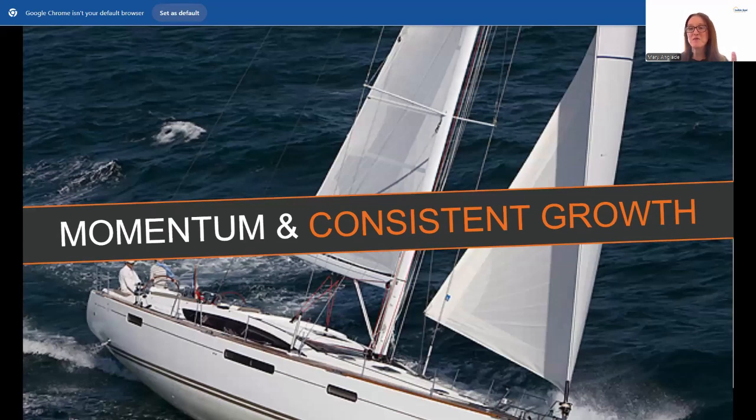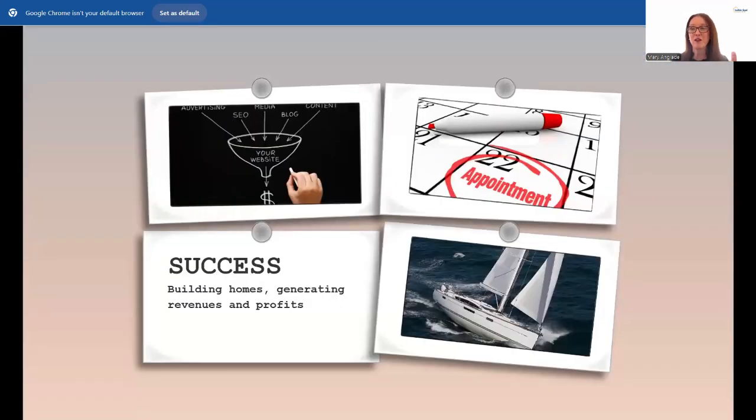You've got momentum and you're growing and you're reaching your goals and you're meeting your objectives. And it's success, right? I think this is also a good time to ask yourself, why do you want that? Are you okay with stagnation? Are you okay with not growing? Are you thinking you're going to close your business down? Or do you want to grow? Maybe you want to make more money. Maybe you want to sell your business, or maybe you want family to take over your business at some point.